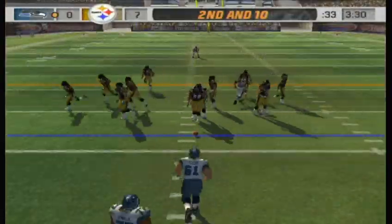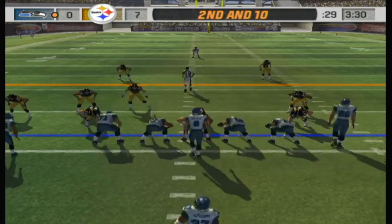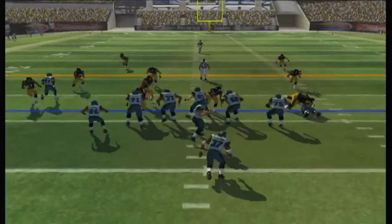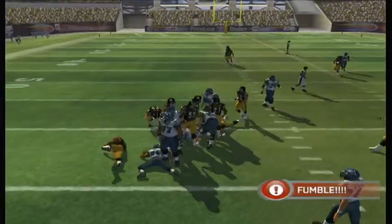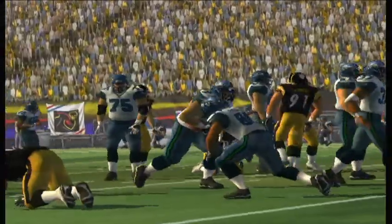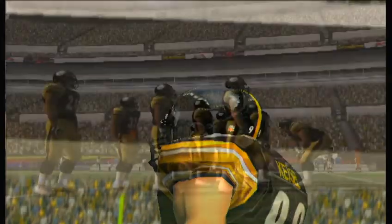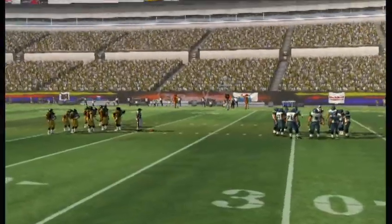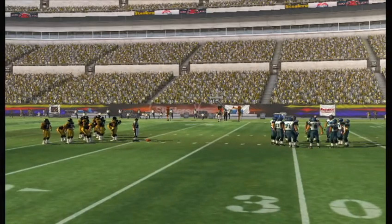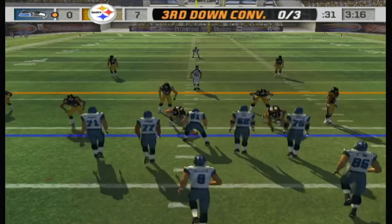Second and 10. Ball on the 37-yard line. Alexander, lone setback. Handoff on the draw. He lost it. The Seahawks time on the play. They got that one back. Ball on their own 39. Ball on the 39-yard line.